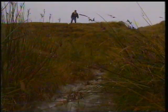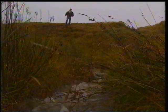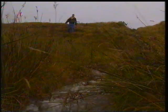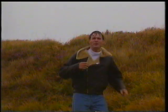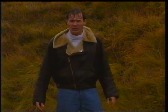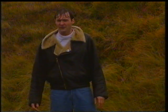Nobody knows why David Hunter Blair crashed in Blue Peter. Some say he could have lost control in the terrible visibility, or his oxygen failed and he passed out. What we do know is the aircraft crashed somewhere here on the bleak mountain, Cairnsmore of Carsfairn.